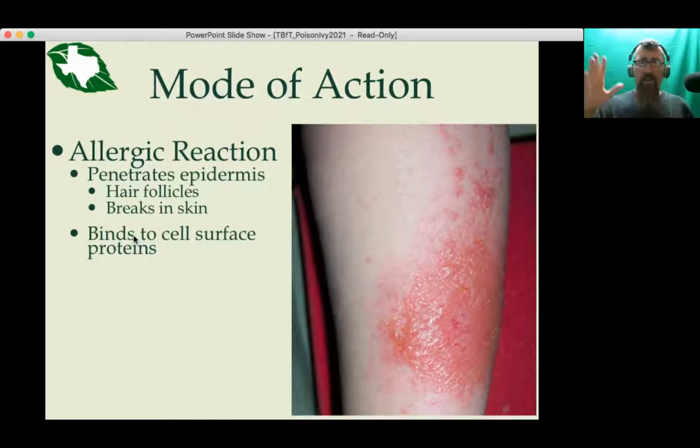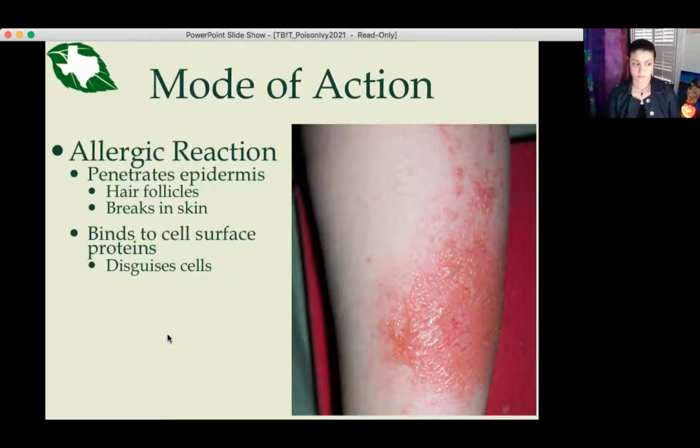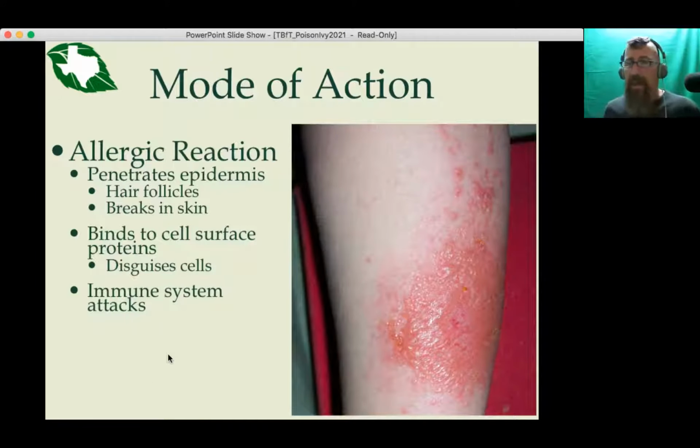But then that urushiol comes and it wraps around and it binds to these surface proteins. So now when your immune system is going around checking things out, that cell is disguised. The immune system no longer recognizes it. And so the immune system starts attacking it. Now, if you got just a little bit of the urushiol on you, what's called the innate immune system, the non-specific immune system, will do the killing. Once the innate system no longer recognizes a cell in your body, it injects poison into it and kills that cell.